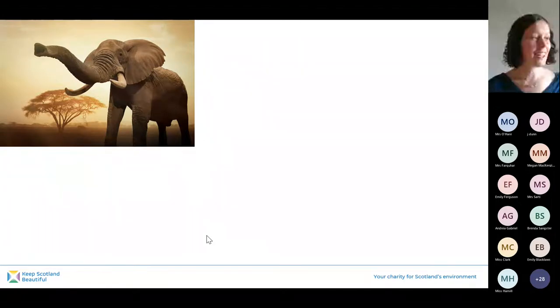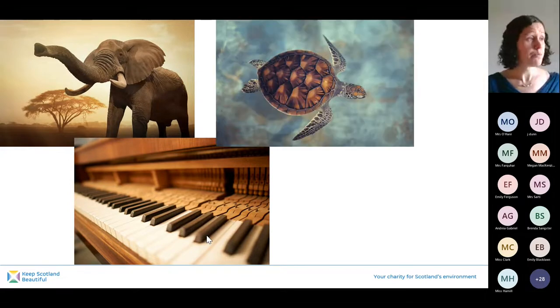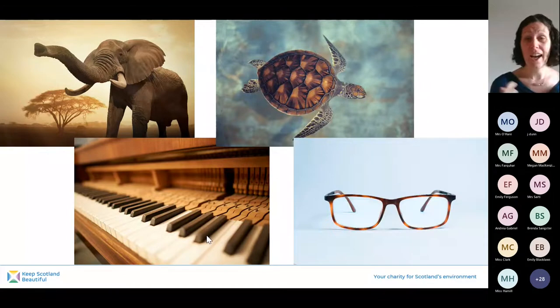Well done, someone got it. Piano keys, animal tusks and tortoise shells. Really well done. So we did exactly say we wanted to replace things like glass because that was heavy and we wanted something that was cheaper to make. But we also wanted to replace things like ivory and tortoise shell. So ivory comes from those beautiful elephant tusks, and the shell of the tortoise, being used to make things like piano keys and glasses and jewellery and lots of things like that.